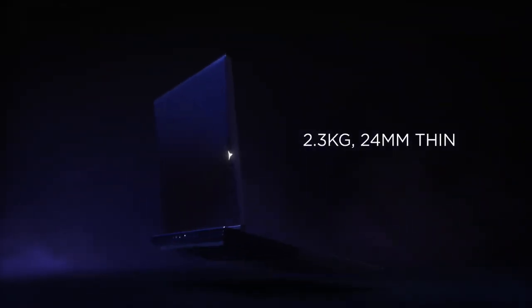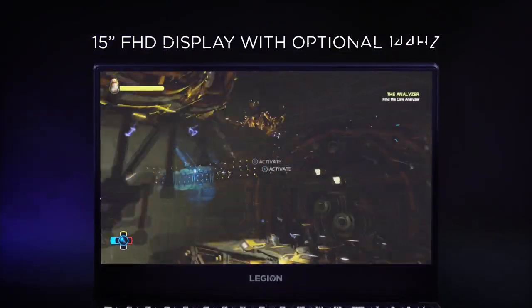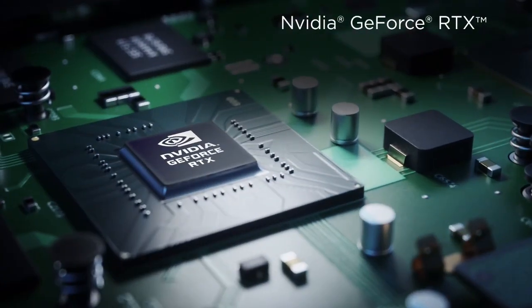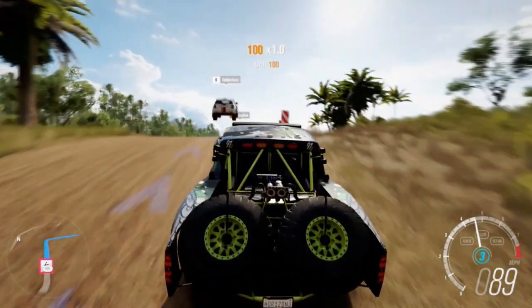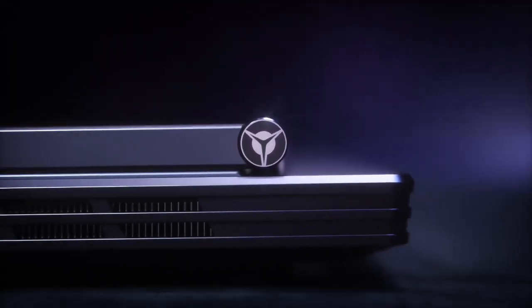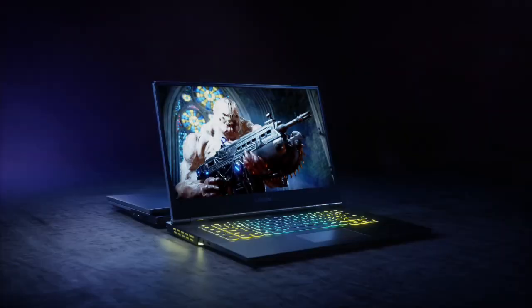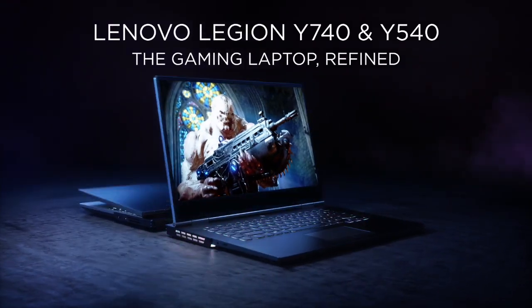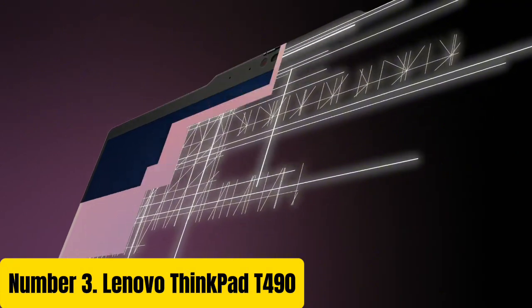The Legion Y540's keyboard is designed specifically for gaming, with customizable RGB backlighting and a responsive touchpad. The laptop also features Dolby Atmos audio technology, providing an immersive audio experience. With a long-lasting battery life and rapid charging capabilities, you can game all day without worrying about running out of power. Whether you're a casual gamer or a serious esports enthusiast, the Lenovo Legion Y540 is the perfect companion for your gaming adventures. Number 3.